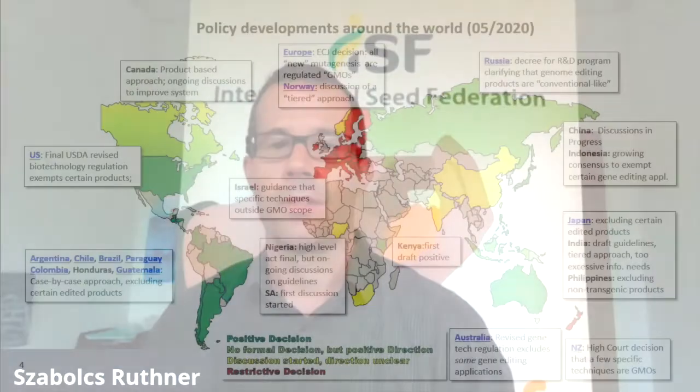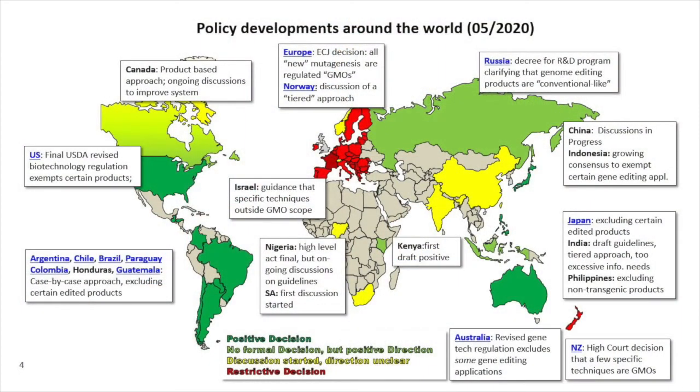Even if it's a relatively new area for the regulators, as visible on this map, many countries have enacted some policies on genome editing. So the first group of countries, which are marked in green on the map, took a positive decision, meaning that those varieties and products that could have been achieved by means of traditional breeding methods do not fall under the biotech and GM regulation of these countries. Although the approach is different in these countries.